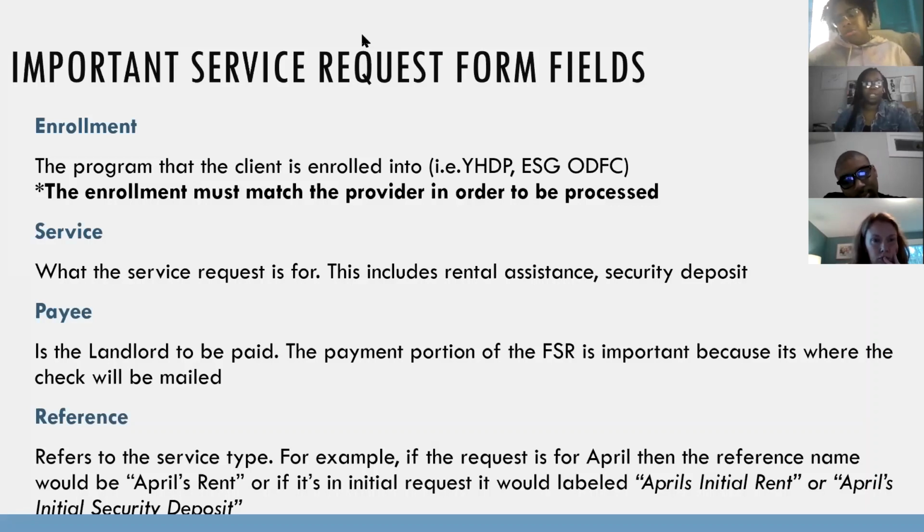And for the reference, this should tell what your FSR is for. For example, if you're submitting for April's first month's rent, the name of that FSR should be April's first month's rent. It just makes it easier when we have to go on the back end and release the FSR. If we know exactly what we're looking for, it's easier for us to find it, versus, you know, it can be very confusing when we're trying to look for the service request and it doesn't really specify what it's for. It can cause confusion with us. So that's pretty much it for service requests.